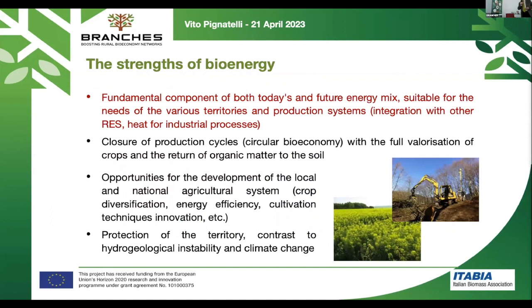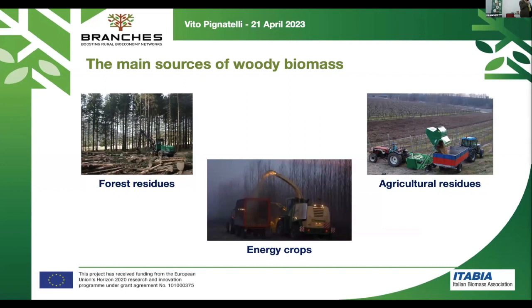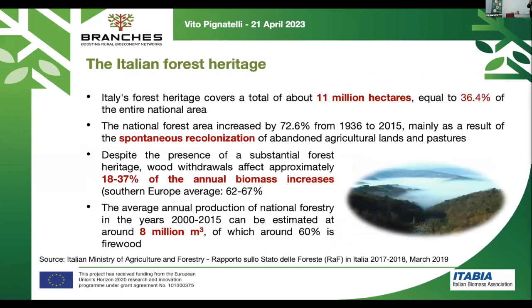We know that bioenergy has a lot of strong points, and it depends also on the wide variety of possible biomass raw materials from different sources. Just a very short consideration about the Italian situation. If you look at the last point, you can see that we have a good forest heritage, but we use less than would be possible of the annual production of biomass from our forestry.